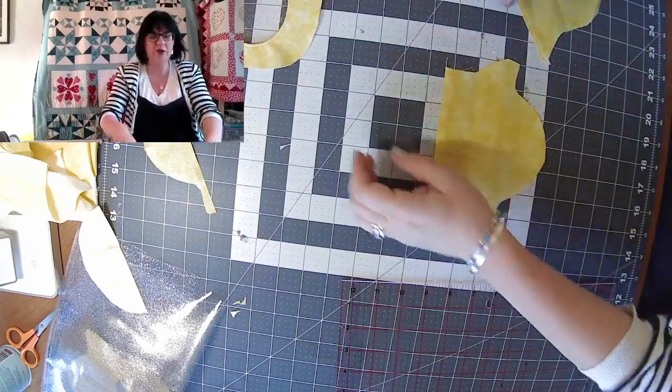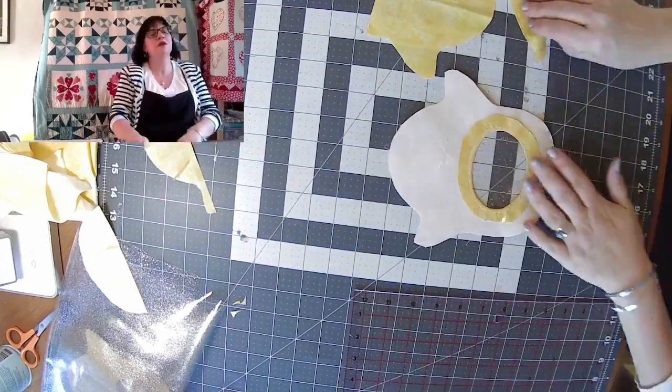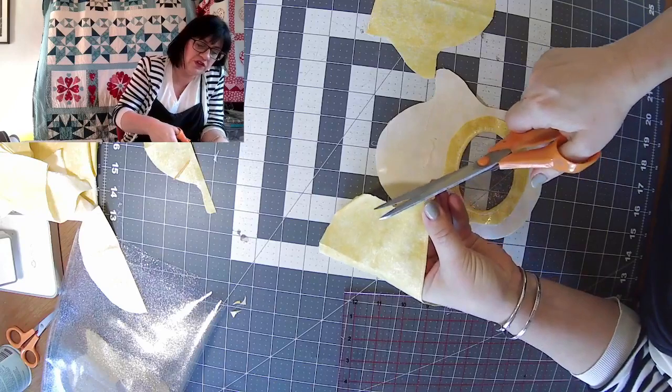All right. So now we're going to layer all this up with this one. Okay. Flip him over. Now you want to put the bottom on first. First thing I'm going to do is just, with that hem just folds over, just get rid of those bits there. Like that.